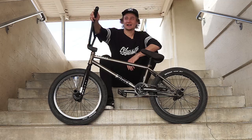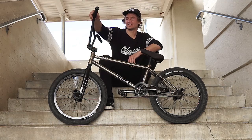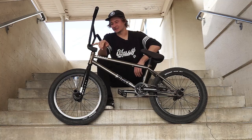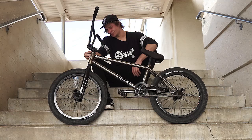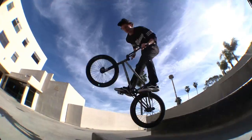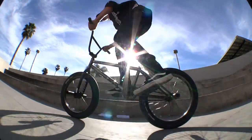Up here, I'm running the Odyssey Brock Rayford grips on the Lumberjack XL bars. I got the Odyssey TL48 stem. I don't know what this is called. The Odyssey conical headset.